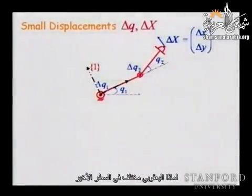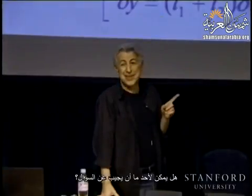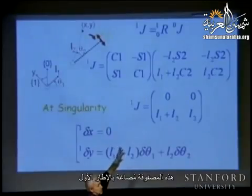Yes? The last slide, why is the Jacobian different, why is the top right L2 S2 instead of L2 S1? Can anyone answer this question? It's in frame 1 instead of frame 0. So this matrix is expressed in frame 1.